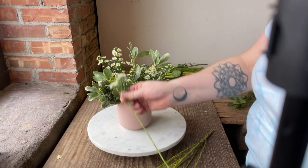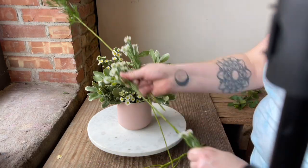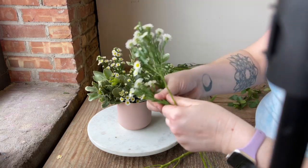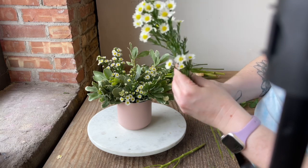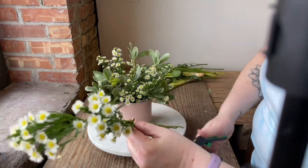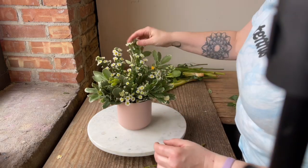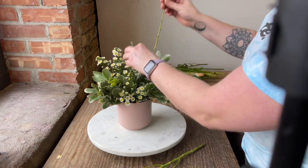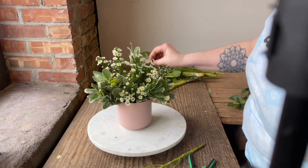This is such a well-endowed piece that I'm going to have a lot of aster to go around. I may even save some to add a little bit later, but we'll start to just fill out the space and create some fun varying heights. There I'm bundling again just to create a little bit more impact with our dainty aster flowers.